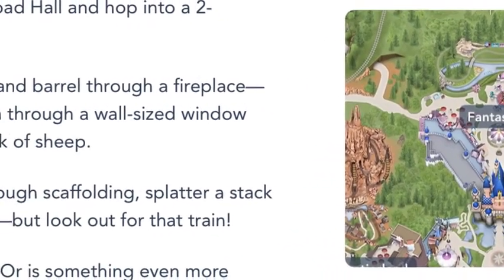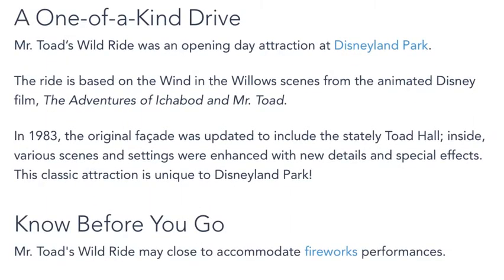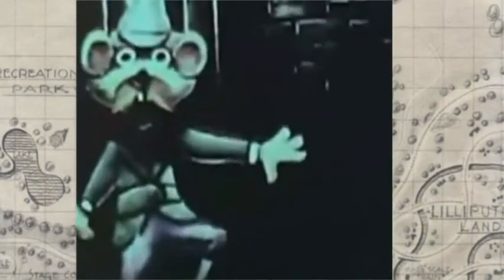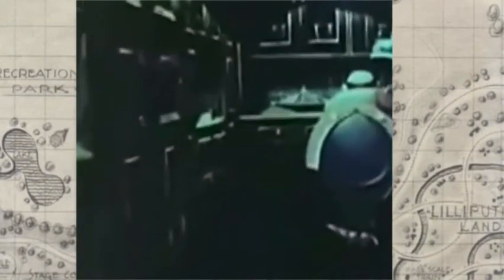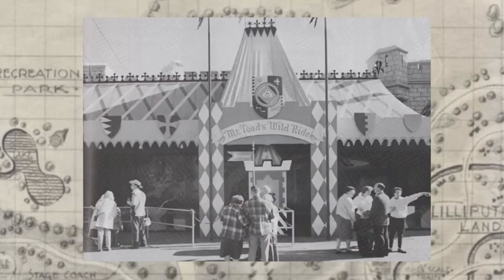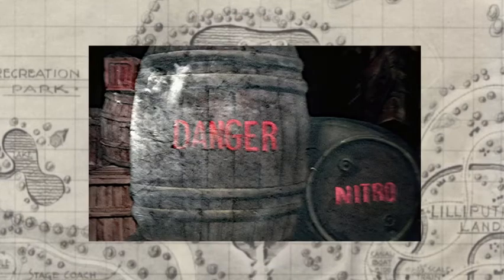Your Toad rage, as it were, would have you barrel through a fireplace and hurtle throughout the English countryside trying to escape from the police. As you go merrily on your way with Mr. Toad, at least in 1955, you'll notice that you don't see him in his own attraction like many of the other characters in their Fantasyland attractions. However, you do still see some of the gags that were there today, such as the butler and the bartender, and you even still go into hell.